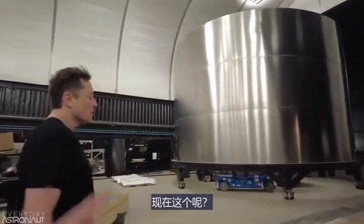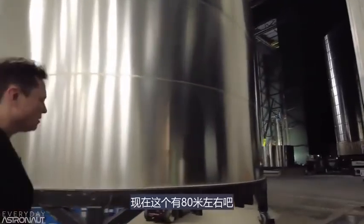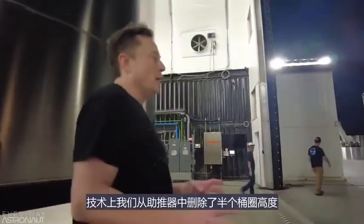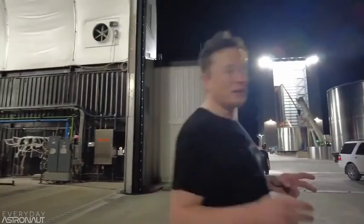And the current one is like 80 or something? Yeah, this one's about 80. The booster height is about 70. It's kind of funny, technically we deleted half a barrel section from the booster, so it's technically 69 point something, like 69 and a half.